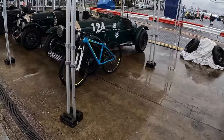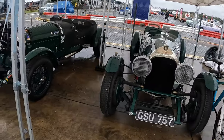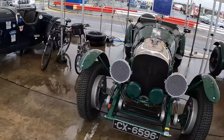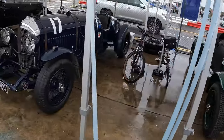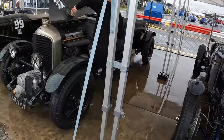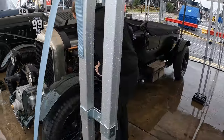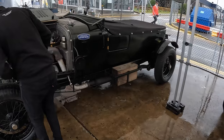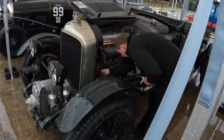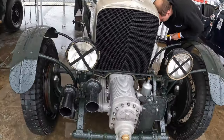Here we have a few Bentleys, and amazing machines. Here's the, no that's not it, which one is it? This one here, this is the Bentley Blower, and you can't even get to see the engine, just. Yeah, amazing cars, famous car, but very, very expensive. I wouldn't like to have to repair that if I put it in the ditch.